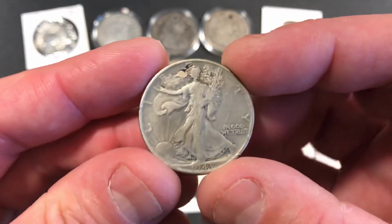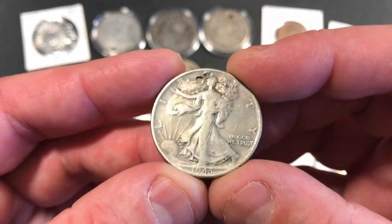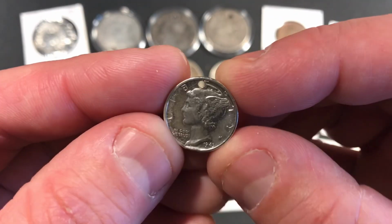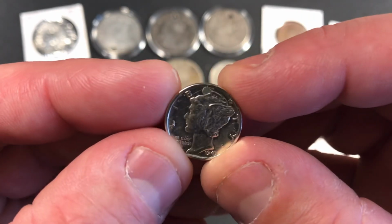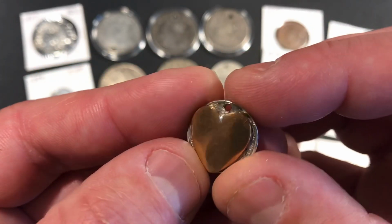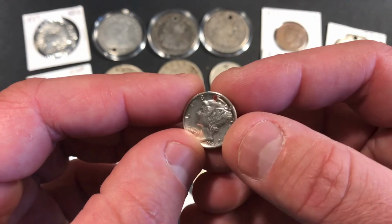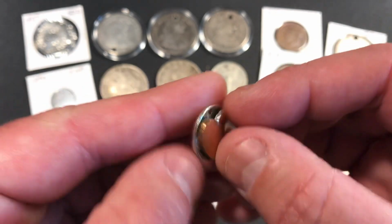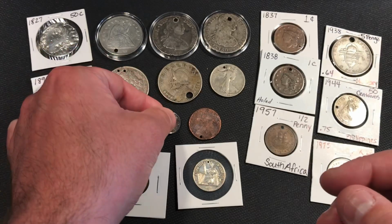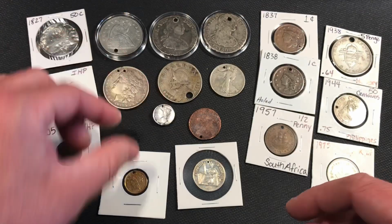Here we have a Walking Liberty, 90% silver half dollar, 1943. That's got a nice little hole drilled in there. We also have an interesting piece here. Here we have a 1940s Mercury dime with a hole in it, and it's been cleaned and polished, but on the other side is a copper heart that's been soldered onto there. So this is like a type of love token or little jewelry piece. They took a silver coin, put a little copper heart, and this would have been a nice little necklace to give to your significant other. Kind of interesting. I found this at a flea market one time. I thought that was an interesting pickup.